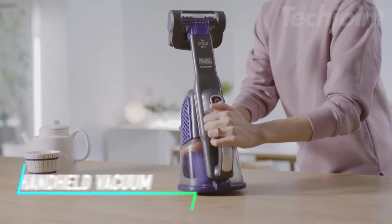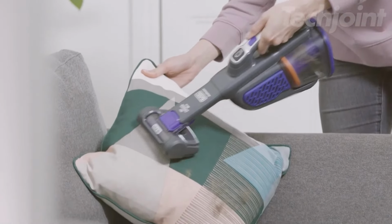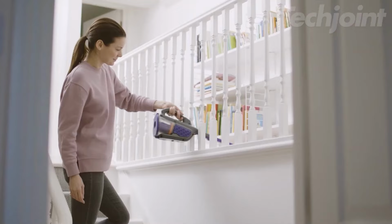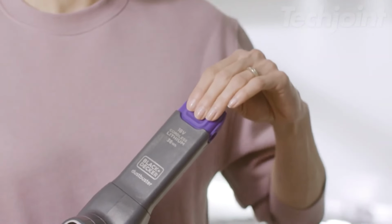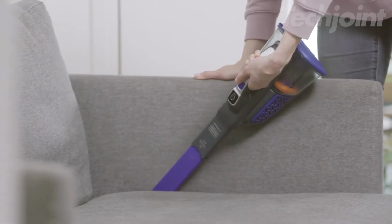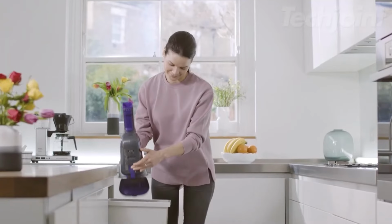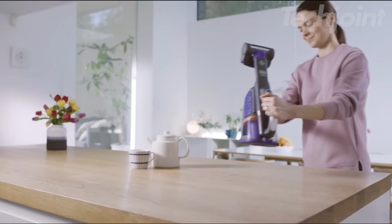Say goodbye to pet hair and debris with this powerful cordless handheld vacuum. Designed for optimal performance, its 20-volt max lithium-ion battery ensures strong suction for all your cleaning needs. The anti-tangle motorized pet brush effectively lifts stubborn hair, while the X-Littery extendable crevice tool reaches tight spots effortlessly. Enjoy the convenience of one-touch emptying, making cleanup quick and hassle-free.